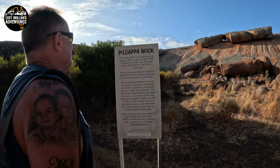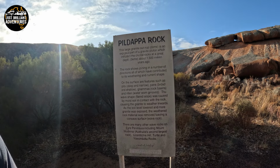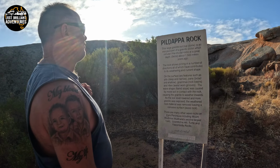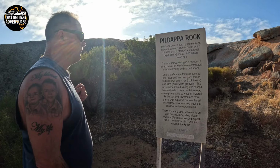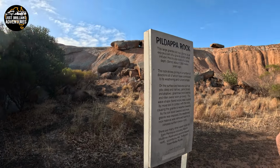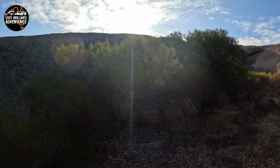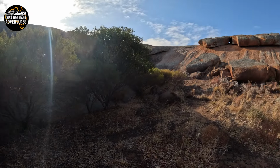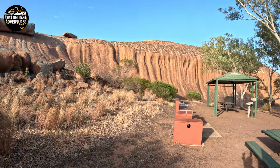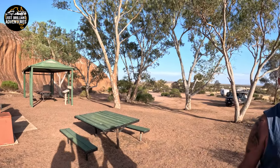Pildappa Rock. This large granite outcrop dome is an exposed part of a granite pluton which intruded the crustal rocks at a great depth of 5 kilometres. The rock shows jointing in a number of directions, all of which have contributed to its weathering and current shape. On the surface are features such as pits, deep and narrow, pans, broad and shallow, gnammas, rock basins, and rillen, water-worn grooves. The wave-shaped flared slope was caused by moist soil in contact with the rock, causing the granite to weather inwards as the soil levels lowered and more granite was exposed. The weathered rock material was removed, leaving a concave surface, wave rock.